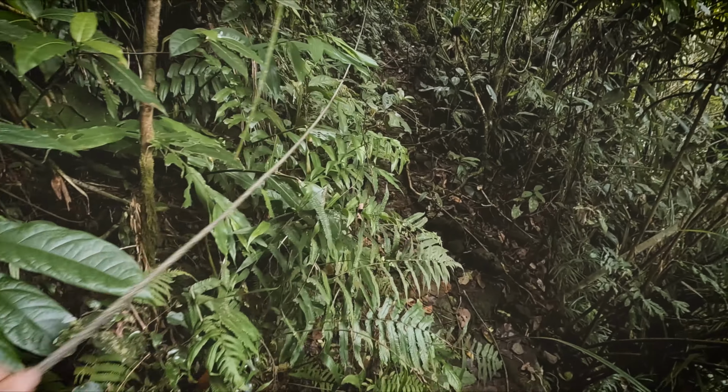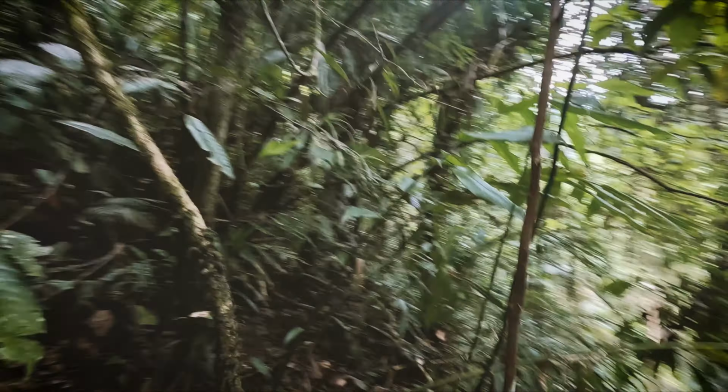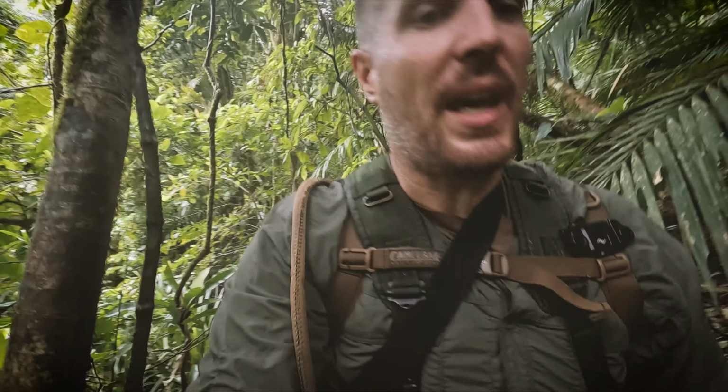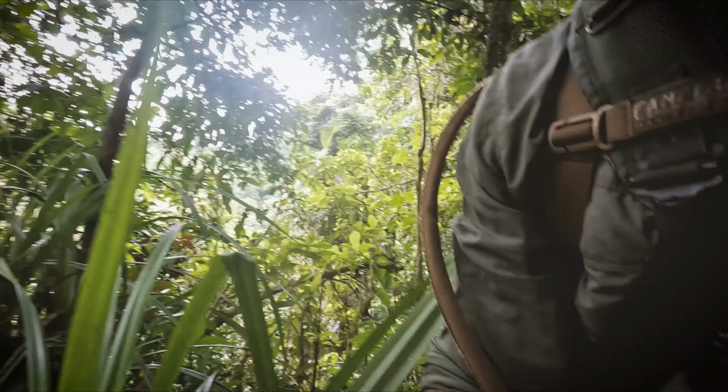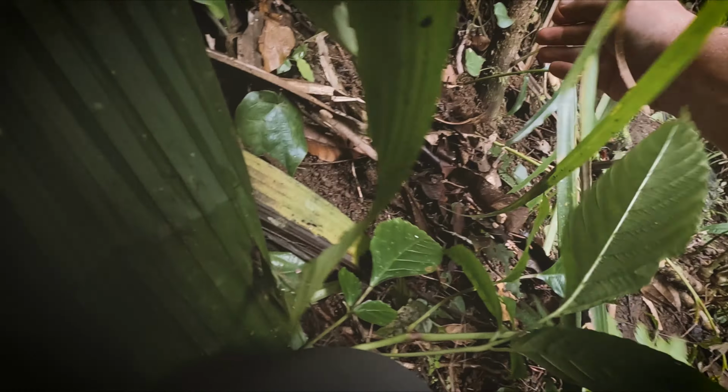Whew. Gets the adrenaline going. I know it doesn't look like much, but there isn't much, and it's super slippery. So again, this is definitely not something you want to do during the wet or any sort of rain. At the moment it hasn't rained for three days, and I waited for that as well. There we go, it keeps going. This doesn't look very good.